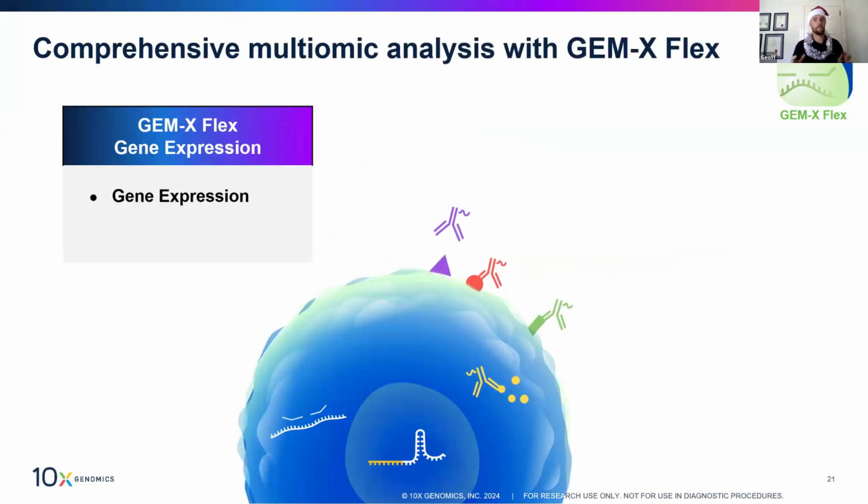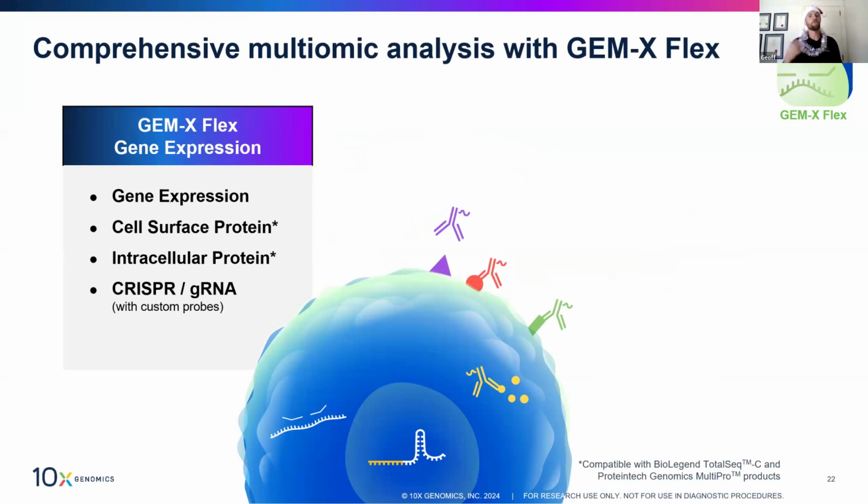All right, so now you know the key benefit of using the Flex assay, and again, this allows you to fix samples and really decouples that sample preparation process from running the actual assay. We now want to cover what you can actually measure with the Flex assay, and the core measurement is obtaining whole transcriptome gene expression. However, you can also extend the menu of analytes to include cell surface protein expression, intracellular protein expression, and finally CRISPR guides.